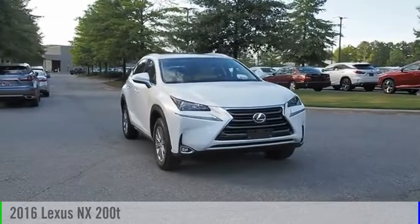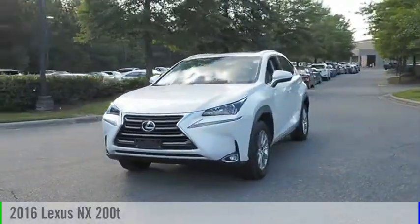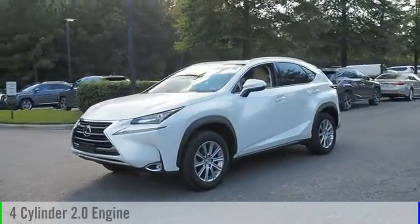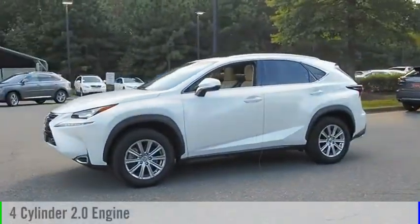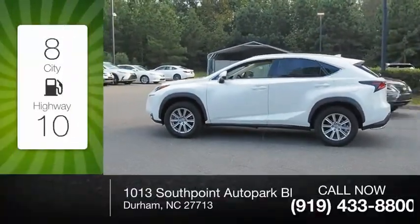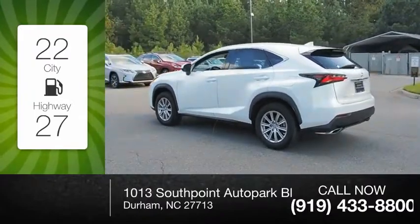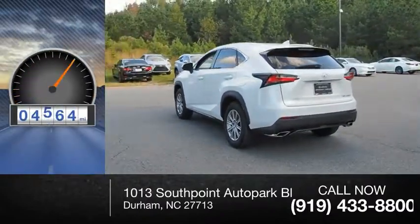Stop by and take a look at the 2016 Lexus NX. This vehicle is powered by a four-cylinder, 2.0-liter engine and comes with a six-speed automatic transmission. Great fuel efficiency saves you money by requiring fewer trips to the gas station. This vehicle has less than 9,000 miles.